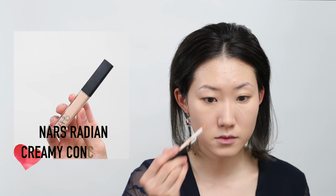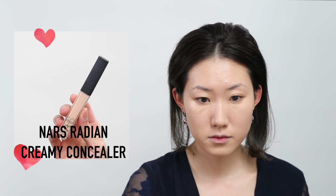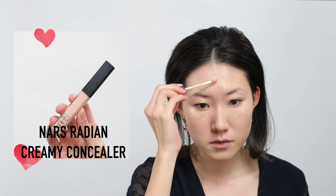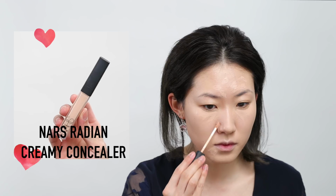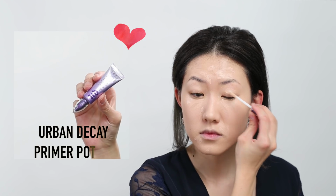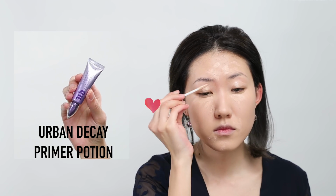To further conceal my dark circles and pimples, I'm going over with a NARS Creamy Radiant Concealer just to make sure the imperfections are not showing through. So what I'm doing right now is applying the concealer, then I'm going to actually skip over to eyeshadow primer and let the concealer set for a few minutes just so it has a higher coverage. And the primer I'm using is the Urban Decay Eyeshadow Primer Potion.